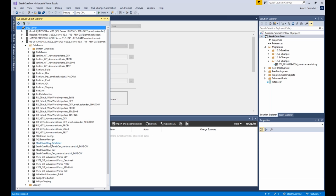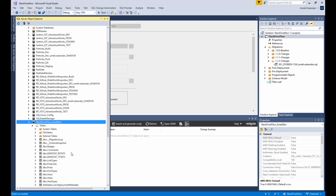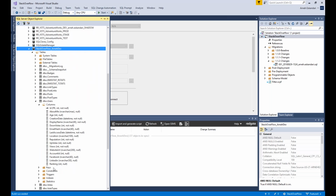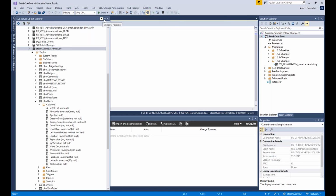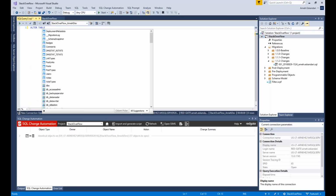Okay, so here's my database. Let's go ahead and make some changes. I'll make a couple of schema changes as well as data changes to lookup tables. So let's start off by modifying this table and adding a new column. Okay, so here we have our SQL Prompt tool, which is included as part of the solution and makes it really easy for you to write SQL. And this is available both in SSMS and Visual Studio.